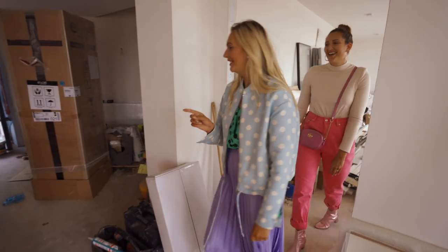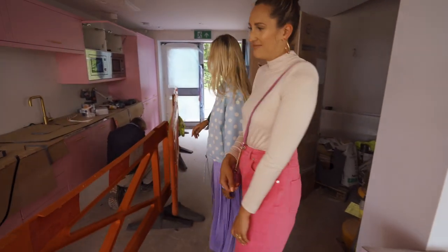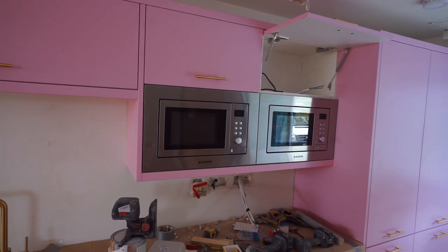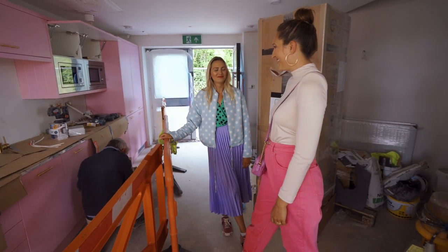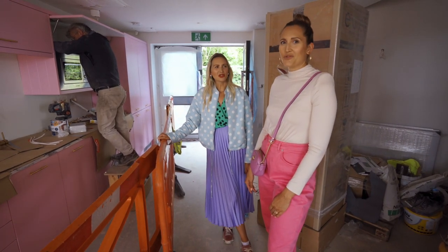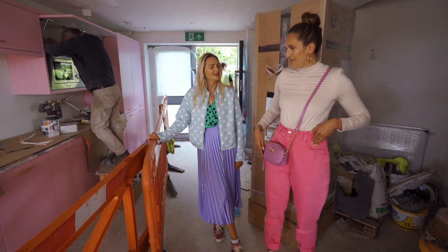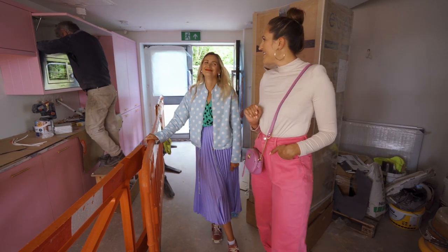This is the exciting bit, isn't it? This is the best bit so far. Well, I still think it's the best bit of the whole thing. My fridge isn't in yet, but it's a pink kitchen. Yay, it's pink. It's lush. I'm just so pleased how pink it is. No wishy-washiness. It's still a pastel, but it's got a bit of punch on it. A touch of gold, touch of marble, exactly what we wanted. I think it's looking lush.